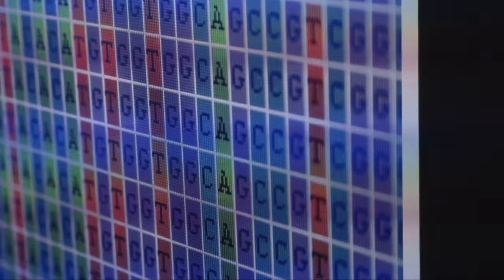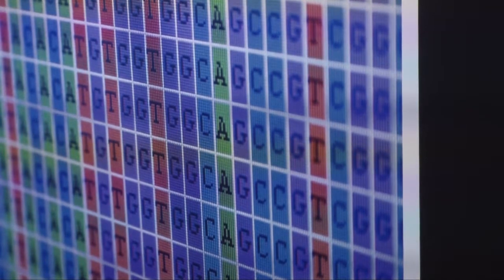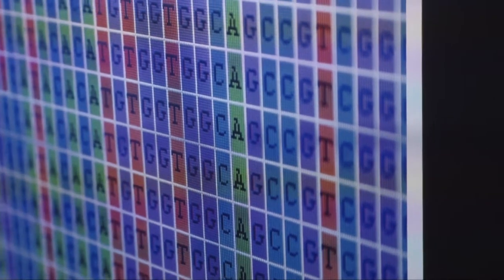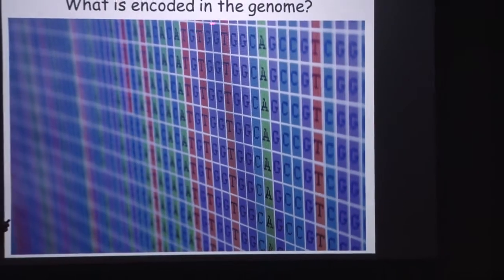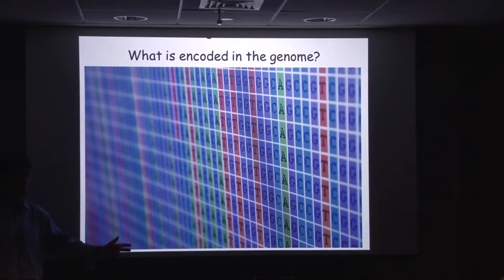So this is how this whole thing works. You have this sequence, and every three letters tells you what the amino acid is. This is some amino acid, and this is some amino acid, and this is some amino acid, and then you connect these amino acids, and you get a protein.